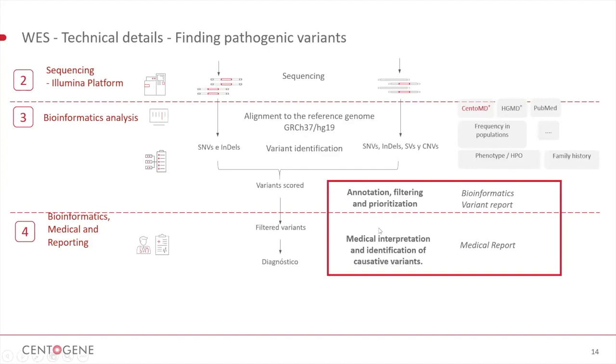And so finally, we come to the annotation and prioritization of variants and finding the most potential and the most matching one with the patient's clinical picture. And we do the medical interpretation, issuing the medical report and sending it back to the physician through the Cento portal.